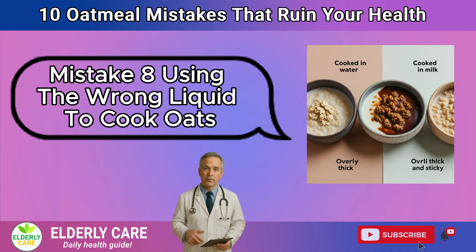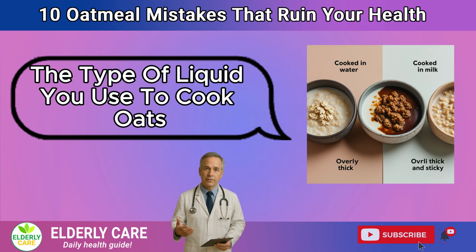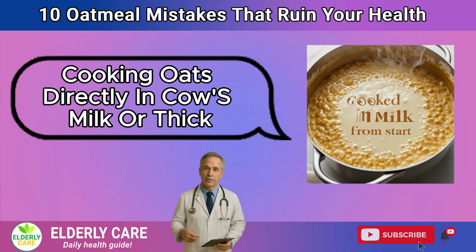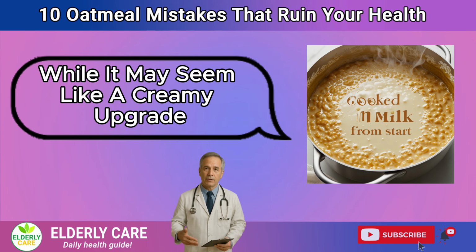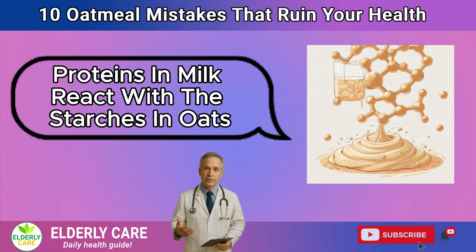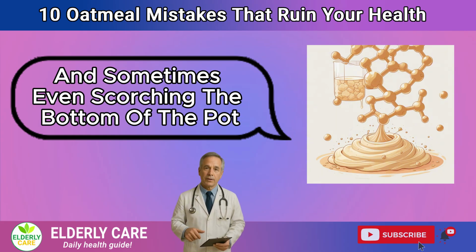Mistake 8. Using the wrong liquid to cook oats. Believe it or not, the type of liquid you use to cook oats can completely change both the texture and nutritional quality of your meal. A common mistake? Cooking oats directly in cow's milk or thick plant-based milks. While it may seem like a creamy upgrade, this method often leads to sticky, overly dense oats. That's because the proteins in milk react with the starches in oats, forming a gluey texture and sometimes even scorching the bottom of the pot.